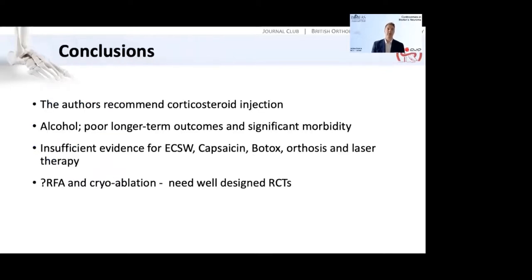So in conclusion, the authors felt that there was sufficient evidence for the continued use of corticosteroid injection, specifically that the vast majority get 1 year's improvement at least, and 50% recur after a year. They felt that alcohol had poor longer-term outcomes and was associated with significant local morbidity. There was insufficient evidence to support the use of shockwave therapy, capsaicin, Botox, orthotics, or laser therapy. But radiofrequency ablation and cryoablation showed some promise and required well-designed randomized controlled trials in the future.